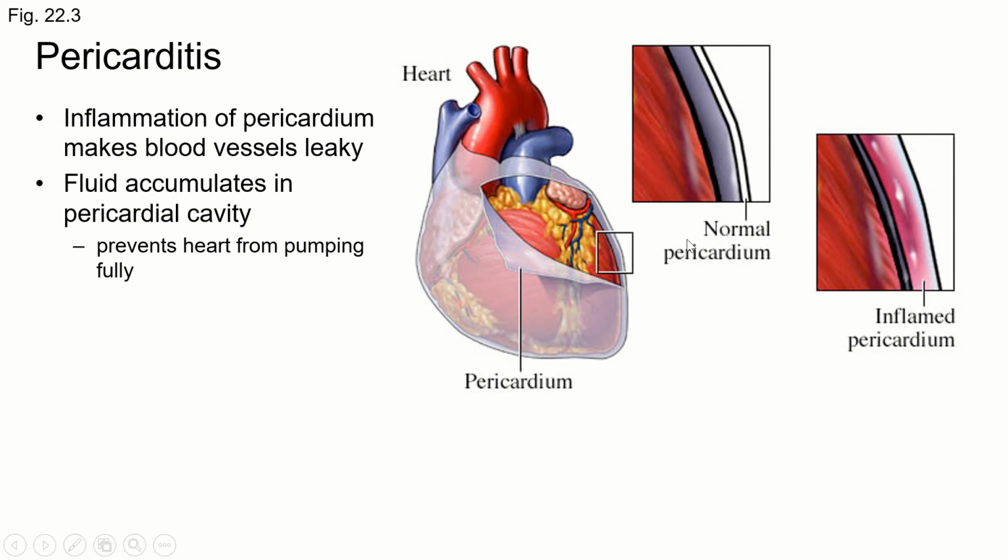Okay, what happens if you get an infection of the pericardium? Yes, that's a thing that can happen. The normal immune response is going to bring extra fluid to the area to carry white blood cells. The blood vessels that supply the pericardium are going to bring extra blood flow, extra fluid, and that fluid then unfortunately accumulates in the pericardial cavity between the two layers.